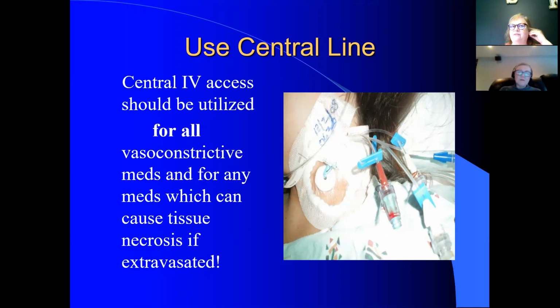And you said sometimes you may have to start something in a peripheral line, like dopamine in the ER. You may have to start with a peripheral line before you have a central line. It's not ideal because it can extravasate and lead to necrosis. This is very serious, and there's some special medication that you would have to use as an injectable, but it's very serious. Ideally, you're always going to that central line.